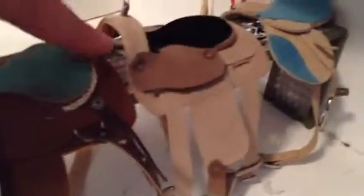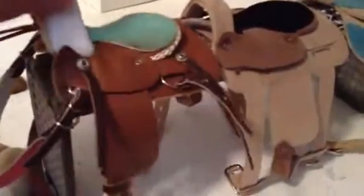Here are saddles. We are getting more saddles right now. This is just what we have right now. We have our English saddle. This is all-purpose English. This is all-purpose Western, and this is barrel racing Western.